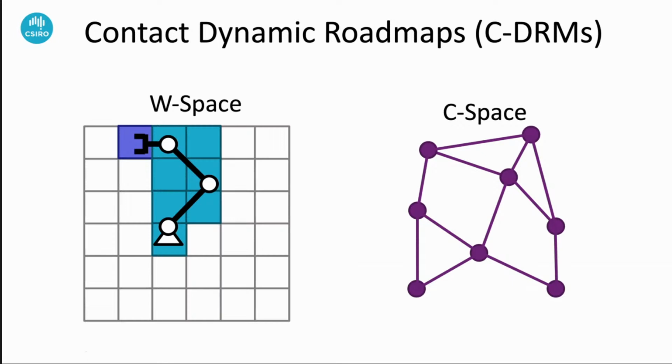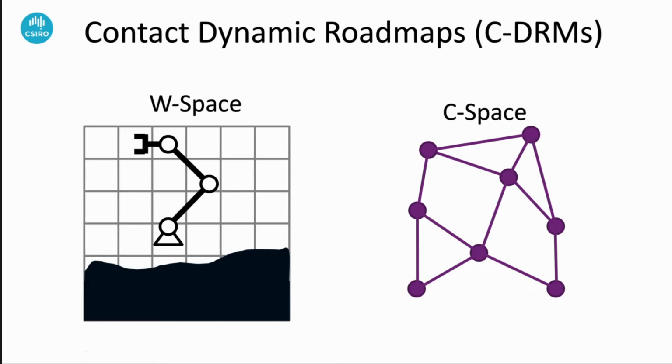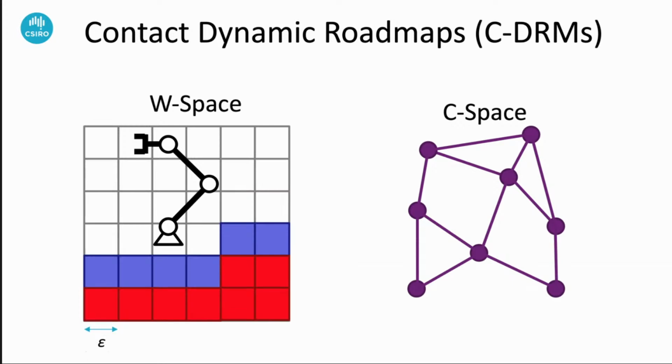So if you take an example here, the purple color in the workspace shows a point where the leg is going to be in contact, and the blue color shows the body configuration, which is captured by the workspace, right? If we have an environment that the robot sees with local perception, you can discretize this with some resolution epsilon by a set of voxels, or in this case squares, where we can map feasible contact configurations into the C space. Once we know what the contact configurations are, movement becomes a problem of graph search within those sub-contact configurations.